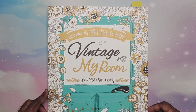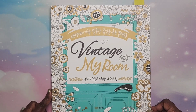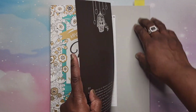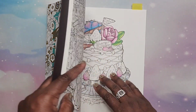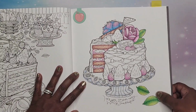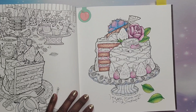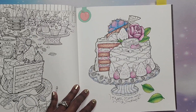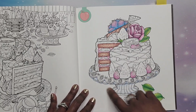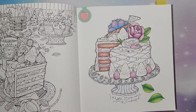This one here is Vintage My Room, illustrated by Chungo. This page I was doing on a live color and chat for Color Your Hoard back in January, and I got sick and had a really bad headache, and I ended my color and chat, and I just didn't finish this happy birthday cake. It was for my birthday.